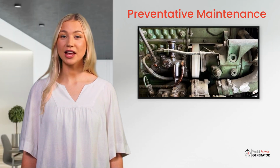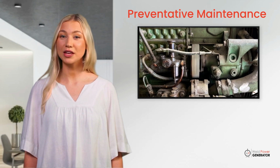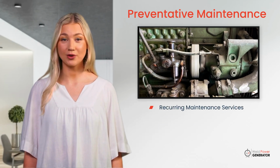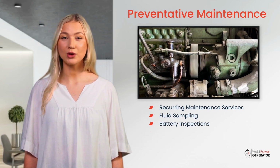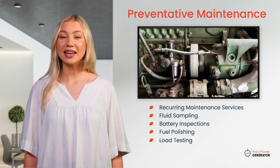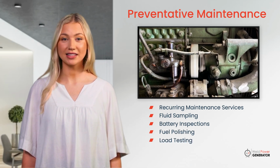Most instances of a generator shutting down can be prevented with regular maintenance. Implementing a preventative maintenance program that includes fluid sampling, battery inspections, fuel system cleaning, and load testing can help identify issues before they lead to failure.